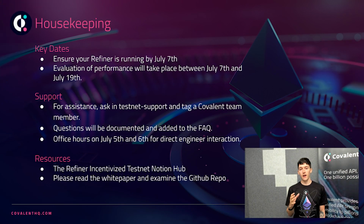So you need to have your refiner up and running by July 7th at the latest. While the testnet begins officially on July 5th, we're giving you guys enough time to actually get up and running, and that's why we're leaving it until July 7th. As of this time, we'll begin evaluating performances, and then when it hits July 19th, you can stop running the refiner, and at this period, we will actually be evaluating performances.